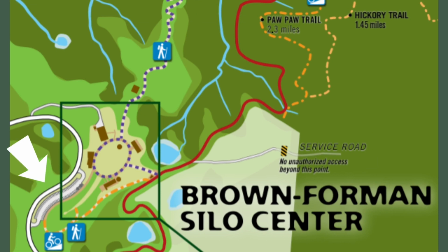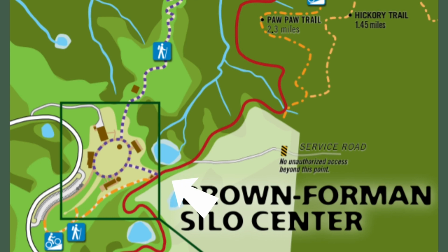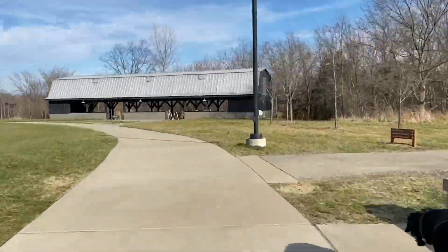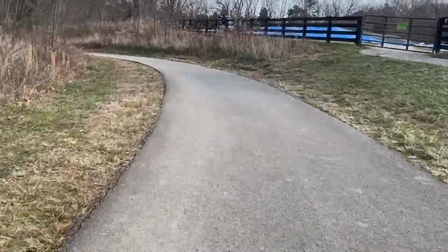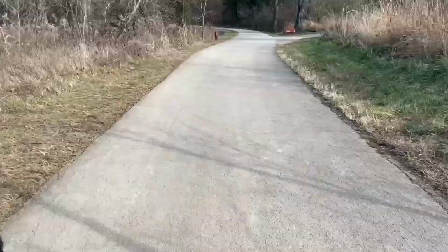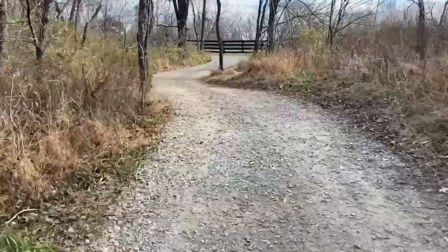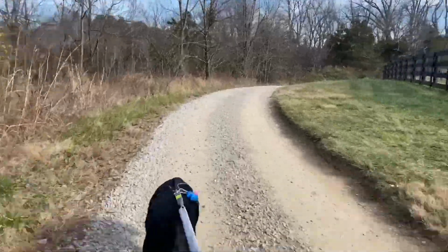To get to the trail from the Silo Center, you must first get on the Louisville Loop, which is behind the big yellow silo. The Louisville Loop is a paved hiking and biking path that stretches the entire length of the park. Once you're on the Louisville Loop, head towards the mountain bike park until you see a gravel path to your right. Here you will see a sign for the Paw Paw Trail, the Hickory Trail, and the Chinkapin Trail. Follow the gravel path to get to the Paw Paw Trailhead.